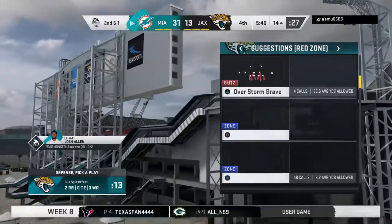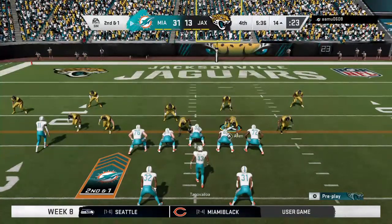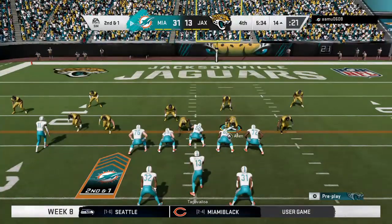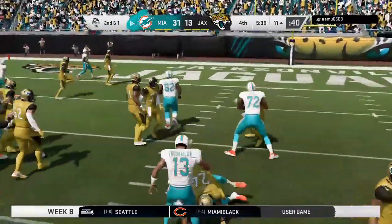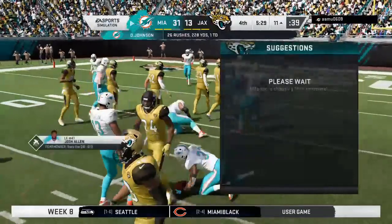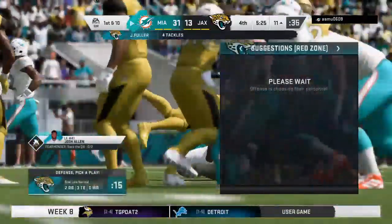Continue to possess the football, gain some yardage, and put the onus on the defense. Do they have to use timeouts? What are they going to do to stop you? You're taking charge. On 2nd down now, it's Johnson. And he's brought down just outside of the 10 at the 11. 4 yards the pickup, 1st down.